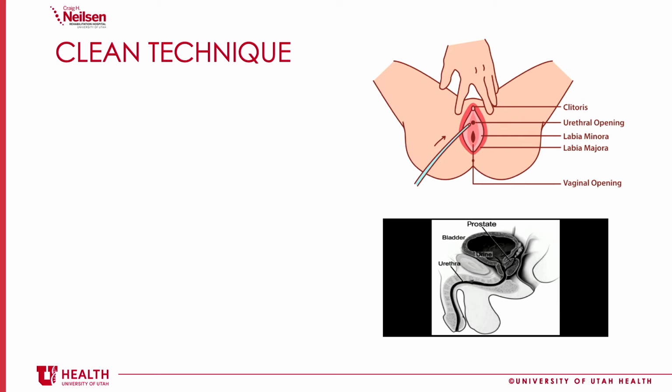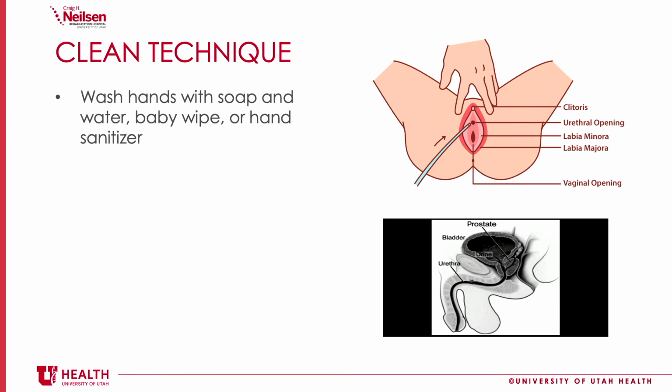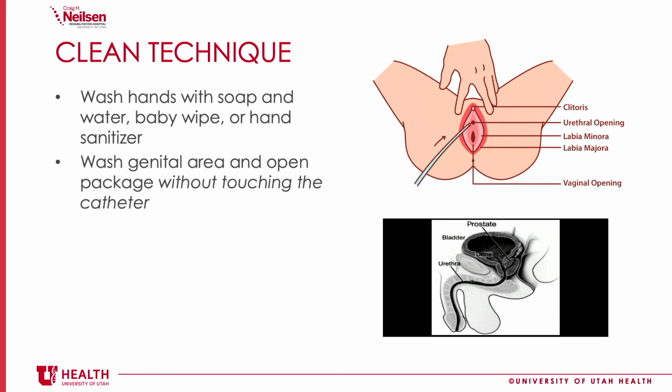With clean technique, you don't need to use gloves. So we'll talk about the specific steps. First, you need to clean your hands, and this can be done with soap and water, with a baby wipe, or with hand sanitizer. Step 2 is to clean your genital area, and then open up the package of the catheter, without touching the catheter itself.